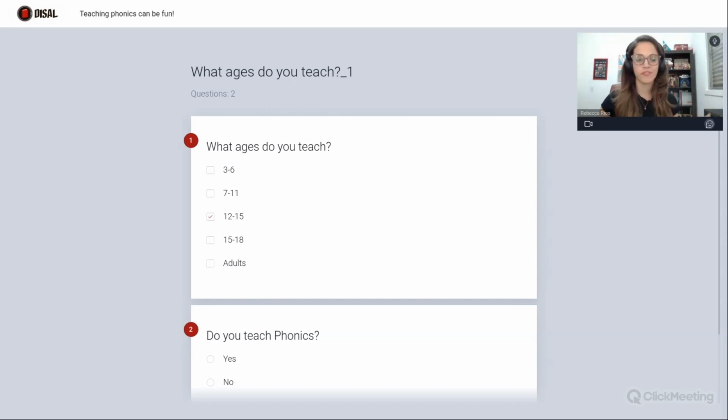Okay, so we have a very mixed group of teachers here that go from very young learners to adults. And we also have a big mixture of yes, I do, and no, I don't teach phonics. Okay. From my experience, sometimes people do teach it, but they don't prioritize it. They use it, if I have time, I'll teach phonics, or if I have a spare class someday, then I'll teach phonics. It's not a priority.